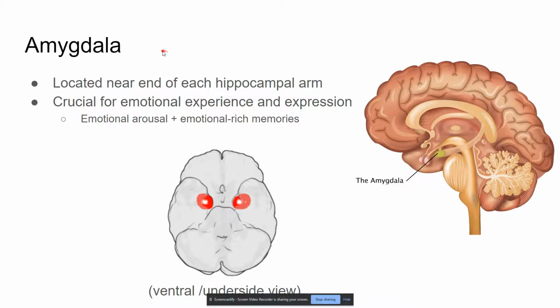The amygdala is the emotional center of the brain and is located near the end of each hippocampal arm, which I'll get into next. The left and right temporal lobes each have an amygdala, so there's one in each lobe. When receiving stimuli, it helps the brain judge the severity of a situation, thus resulting in the possible initiation of the flight or fight reaction when needed. This is when your brain basically triggers your body to inject adrenaline into your bloodstream.